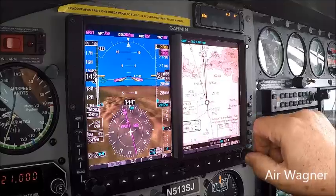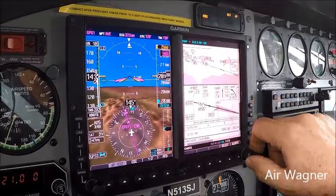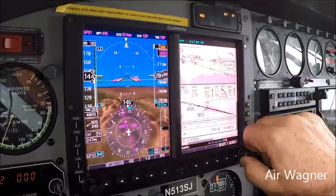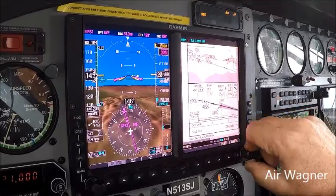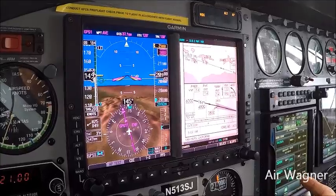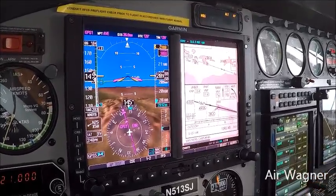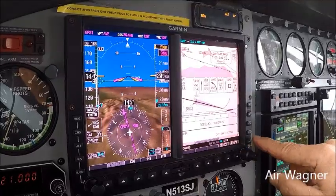We're looking down at the usual suspects here. Umber, Ginat, and Furry. Yeah, everybody knows I like Furry. And the crossing altitudes, let's double check them. Umber at 6,000, correct. Ginat, 4,900, correct. And Furry at 3,800, correct. Set the minimums.